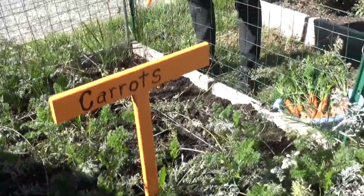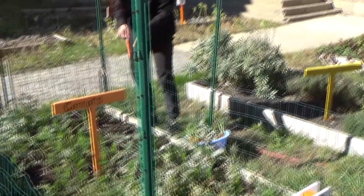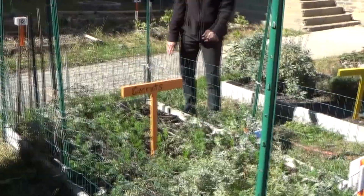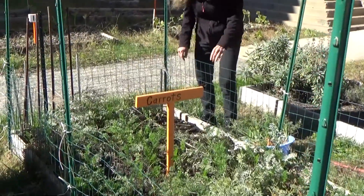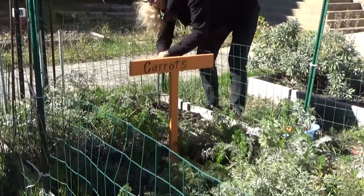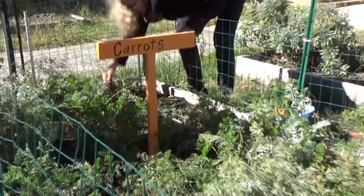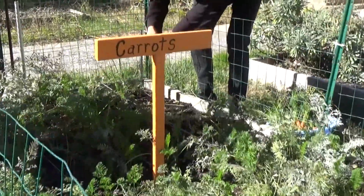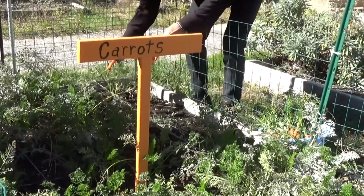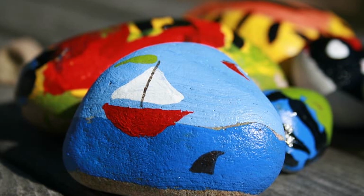Did you notice something here in the carrot patch that someone made to help in the garden? Did you say the sign? You're right. In our garden, we create bright, fun signs for each garden bed. On it, we put the name of the plant that is in that bed. Here, it says carrots. C-A-R-R-O-T-S.